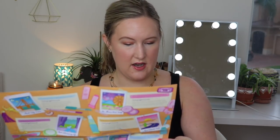So I guess this can work as both a foundation and a concealer. So let's read about it. I can't remember what its claims are. So it says, like I already said what it's called, the Found Sealer.